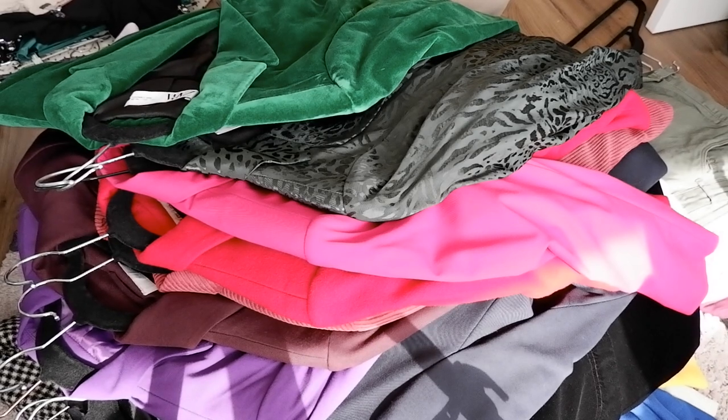I should definitely cull a few, I think. Keep a whole load of staples. I've got a couple of fun vintage ones. I'm not sure I need all of them.